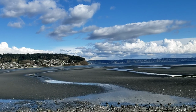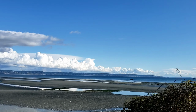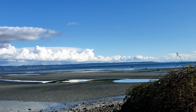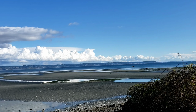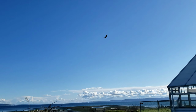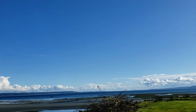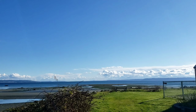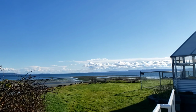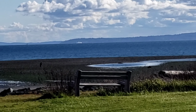This is called Cultus Bay, and it's at the very southern tip of Whidbey Island. But as you saw earlier this morning when I took that video with the heron, all of this was filled in. Oh, and as the crow flies, there he goes. So cute. Anyhow, I wanted to show you how far it all goes out, and you can see that there are people walking out there and doing all kinds of stuff. I will zoom in a little bit so you guys can see some of that.